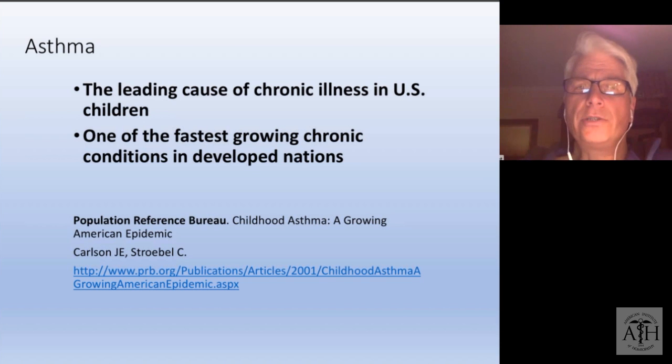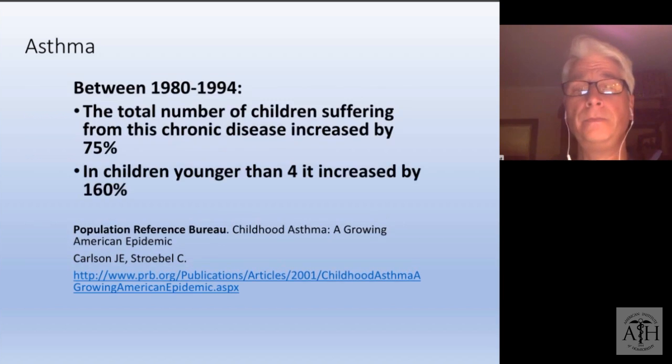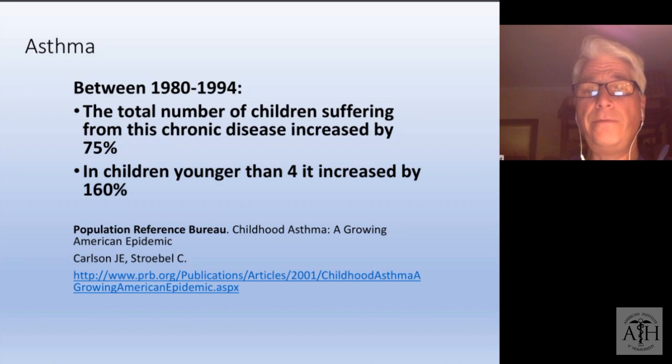So a very interesting case study of one of the childhood chronic diseases is asthma. And we know that asthma is the leading cause of chronic illness in children today in the United States. It's also one of the fastest growing conditions of any developed nation. Between 1980 and 1994, the total number of children suffering from asthma increased 75%. But those children younger than 4 saw an increase of 160%, which is quite astounding.